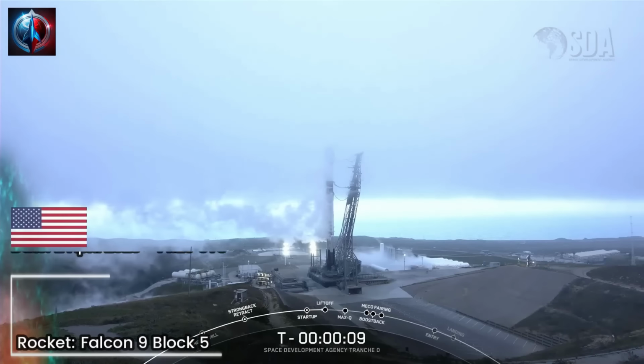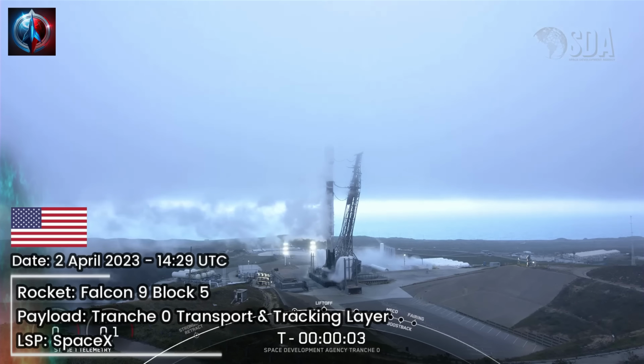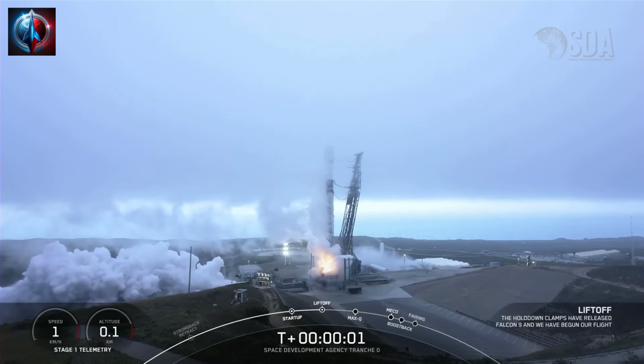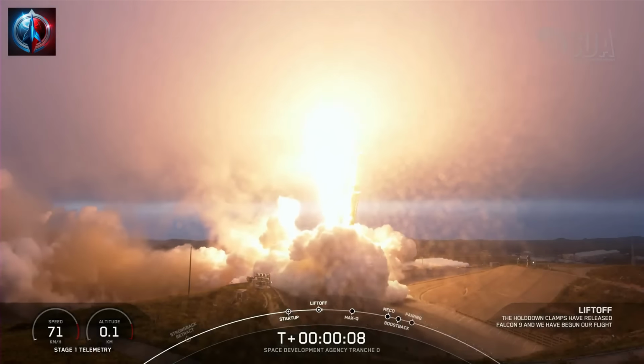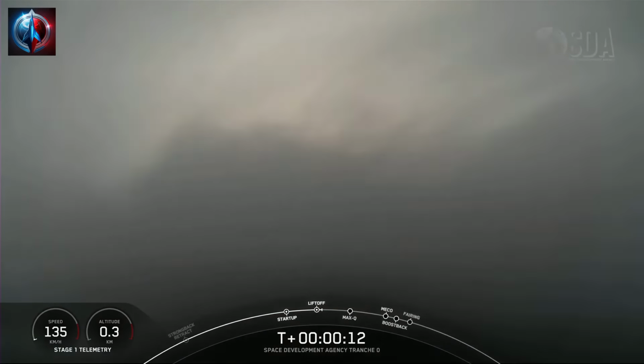T-minus 10, 9, 8, 7, 6, 5, 4, 3, 2, 1, ignition, and liftoff of FTA. Go FTA, go Falcon. Vehicle's pitching downrange. Stage one propulsion is nominal.